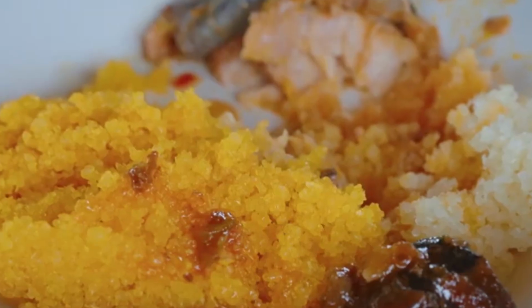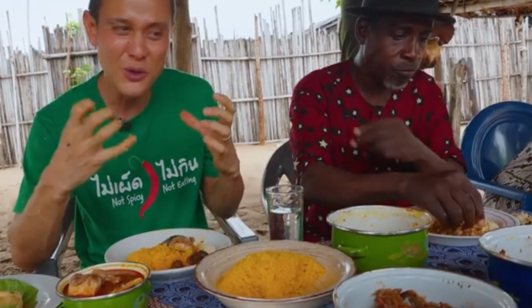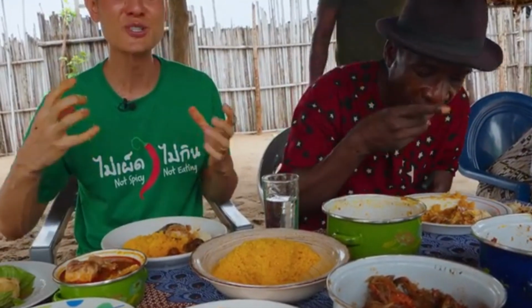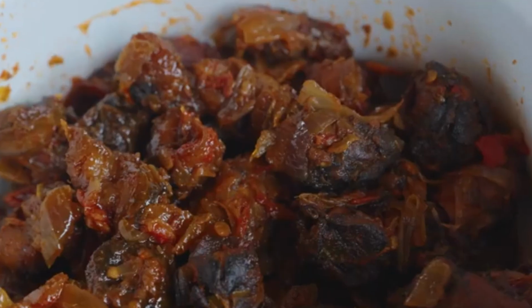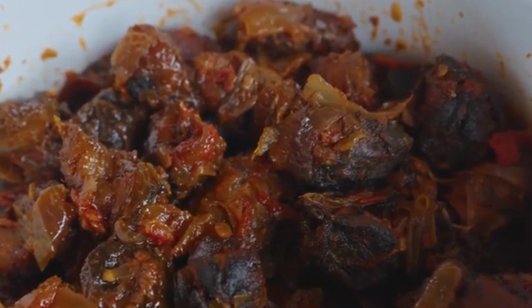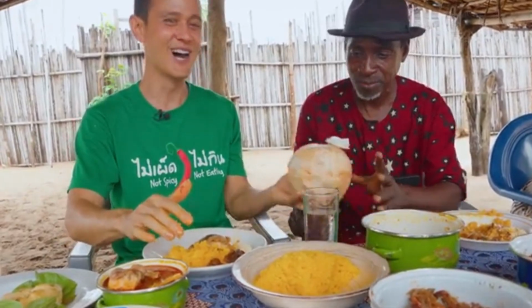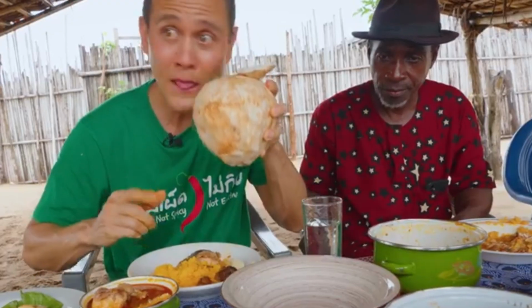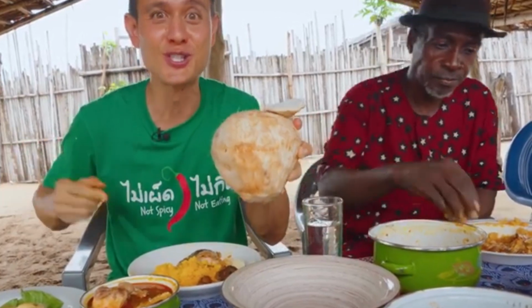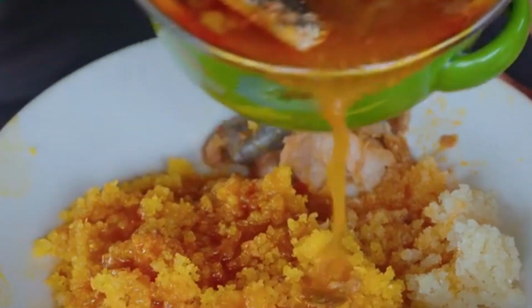Oh, those sea snails are amazing. The texture is a little bit rubbery and a little bit chewy, but soft and tender. You taste all those caramelized, simmered down onions. That is so tasty. Oh, merci, merci. Washing it down with the coconut, which came down from the tree just seconds ago. Oh, that's refreshing. Oh, it's so sweet. Oh, yes, that's the flavor.